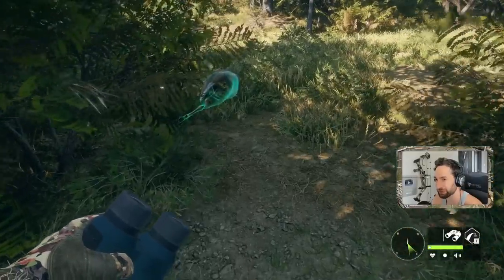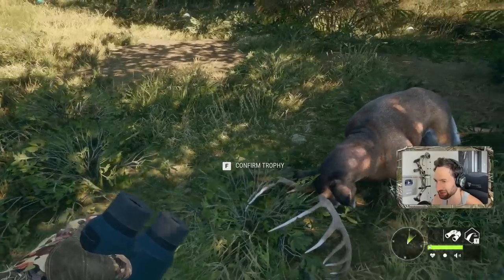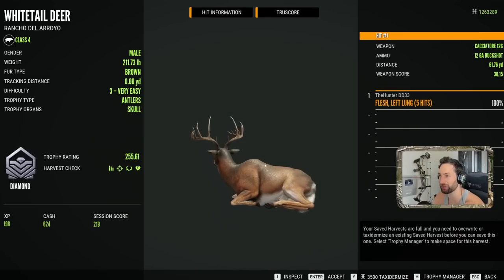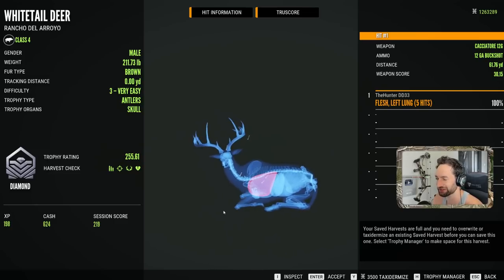R3 is piled up right here, and he's definitely dime potential. Let's take a look at him. Here he is. Wow, look at the size of that rack. It's gonna be a diamond! 61 yard, 5 shots to the lung, and a 255 diamond whitetail buck.